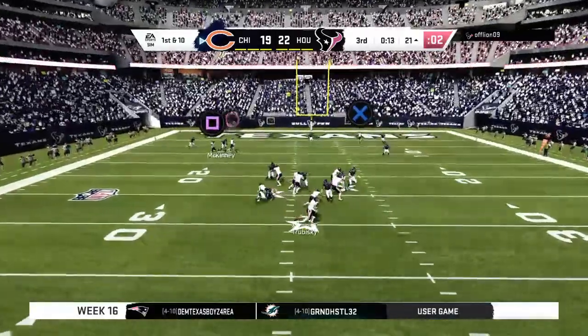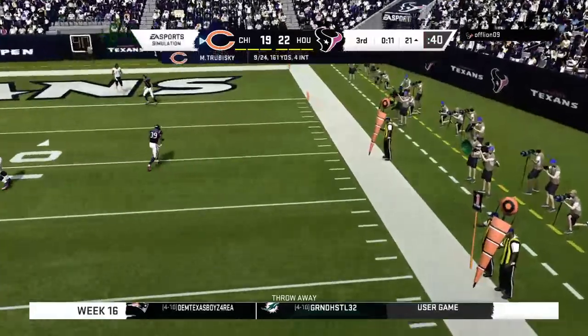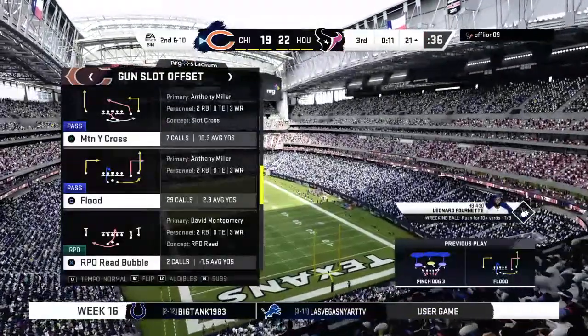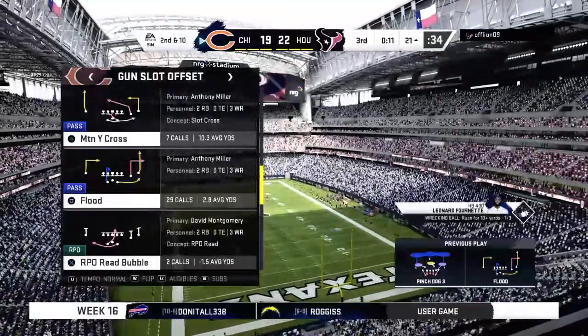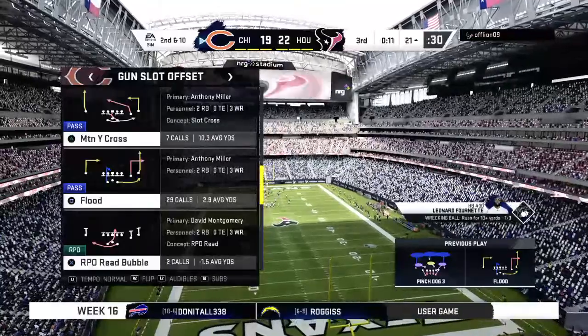On 1st and 10, it's Trubisky escaping the pressure right. And he just gets rid of it, throws it away. The wise move there, looked like nobody open, now 2nd down. Makes it 2nd and 10 at the 21-yard line.